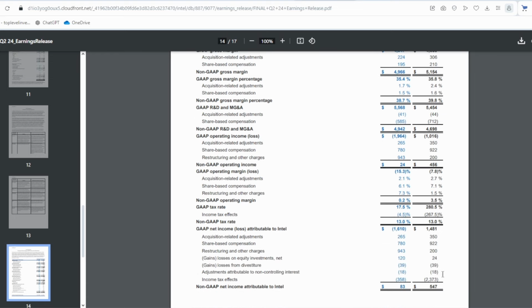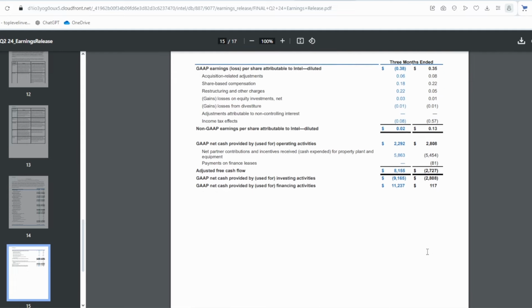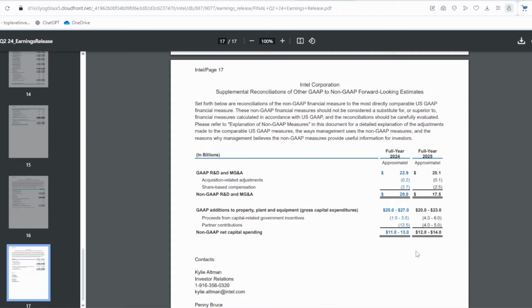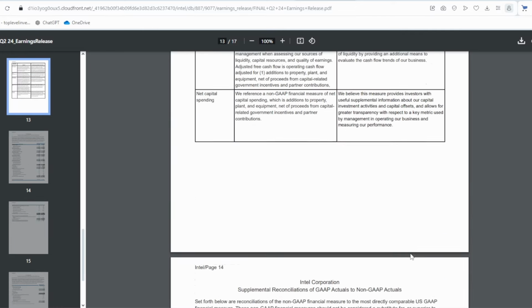Strategic investments. By suspending the dividend, Intel aims to allocate resources towards initiatives that will drive long-term growth and shareholder value, including investments in research and development and operational improvements. Overall, Intel's financial highlights for Q2 2024 reflect a challenging environment, but the company's proactive measures and strategic focus aim to position it for future success and recovery. I've prepared the most important information and will provide you with a summary.